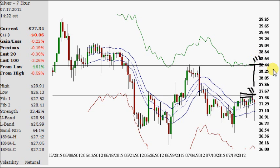Also, when I take a look at this, oftentimes failed moves can create fast moves in the opposite direction. So if you can see a failed move before the fast move is to occur, then that can give you the advantage. And quite frankly, I see this as a failed breakdown. For there to be a fast move, then that would, just like before, be that big green candle that would shoot the price action above the 28 level.